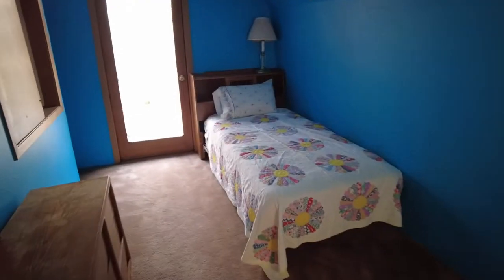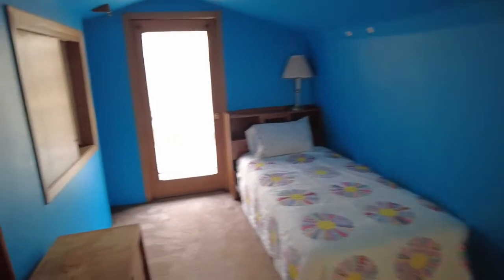Coming upstairs, you have a narrow hallway leading to two bedrooms and a bathroom. There's a mirror at the end of the hallway. Up top here is bedroom number one. Decent sized little room. This one's blue. It does open up to kind of like a sunroom or a covered balcony, if you will.